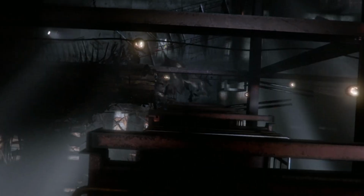Well, look at that slow-mo shot breaking through the ground. Yeah. This looks pretty solid for being 100% CG. It's definitely like good video game cinematic level.